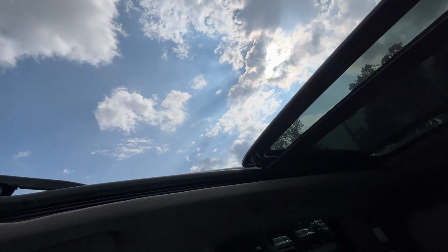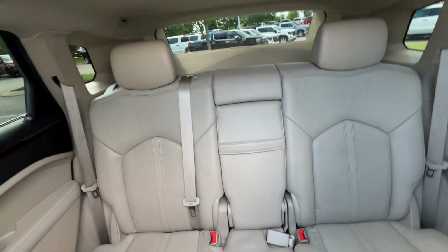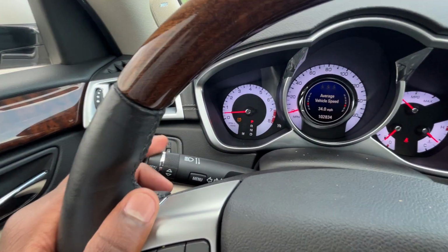And pretty impressive how far back it goes. You hit it twice and it goes all the way back. So that's nice, very nice. Again, for 2011. But there's a view of the back seat. Then back to the steering wheel.